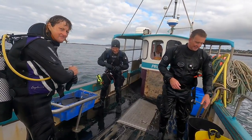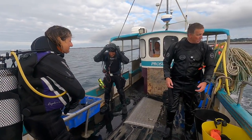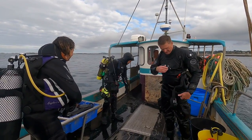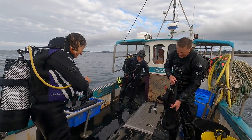But it could be there, it's just that it could be under the sand. Yeah, I might have swum past it. It might have been looking left while I was swimming and then it was on the right, but it is a needle in a haystack.